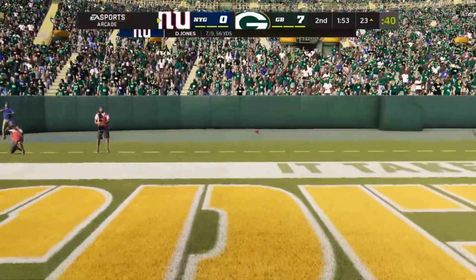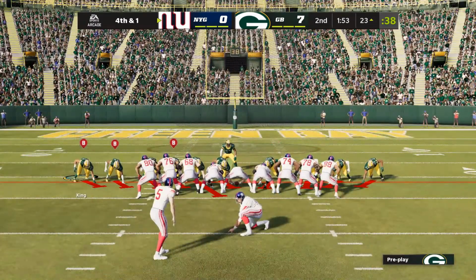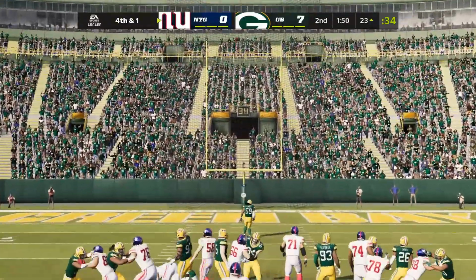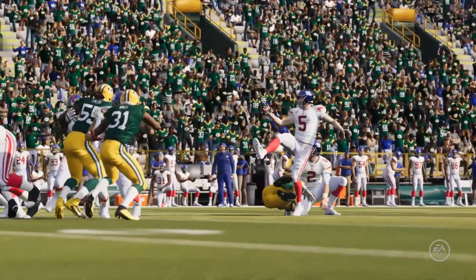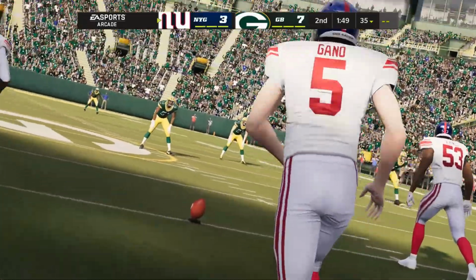Meanwhile, on 3rd down, they take a shot at the end zone, but it's incomplete. So out comes a field goal team now for the 2nd time here today. They'll spot it at the 30, so this is a 40-yard attempt. Gano's kick is good, and they are on the board, but still trailing. It's 7-3.